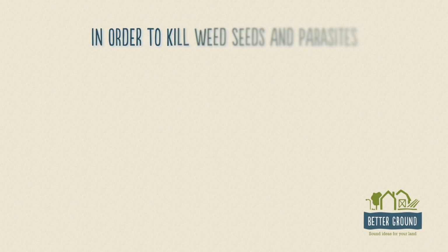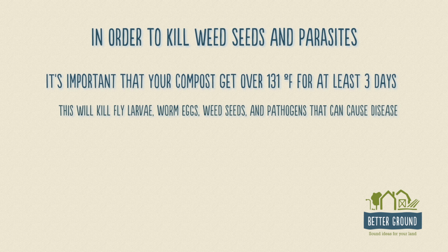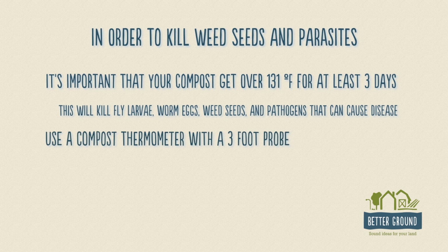If you are interested in killing the weed seeds and any parasites that may be in the manure, it's important that your compost gets up over 131 degrees Fahrenheit for at least 3 days. Use a compost thermometer that has a 3-foot probe, put that in the core of the pile, and really watch your pile temperature carefully.